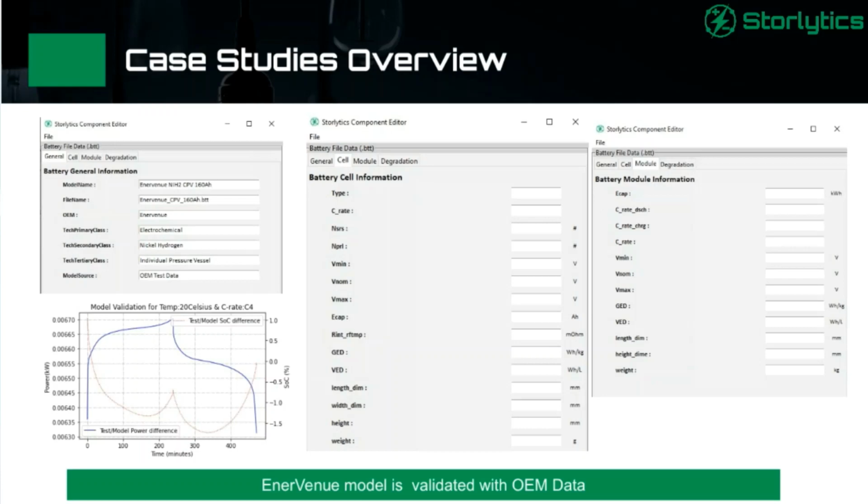So really showing that on the SOC range, our error percentage is between 1 and minus 1.5, so about 1% error. And on the power side as well, the differences between the test data and the model data are minimal, which gives us confidence in the model. And a similar approach is taken for all the lithium LFP models that have been used as well.